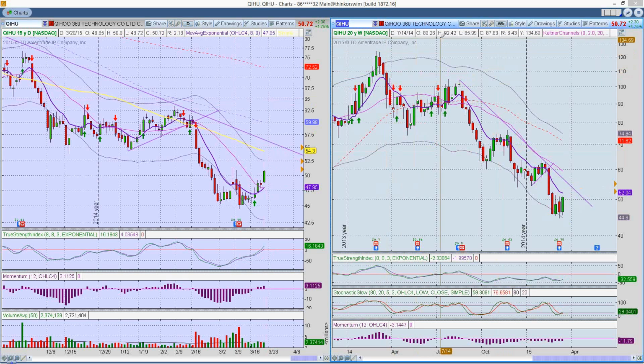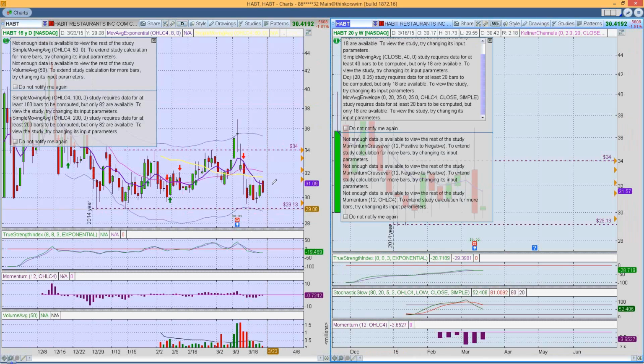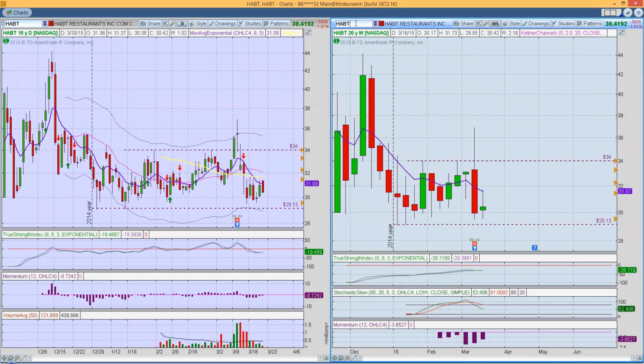As you can see, this was a $120 stock at the beginning of last year. It was the number one stock on the IBD 50 at the beginning of 2014, and it has since fallen off of that. But like I said, if this can consolidate here, it may be ready to turn around. Habit continues to construct its base also. Keeping our eye on that one.